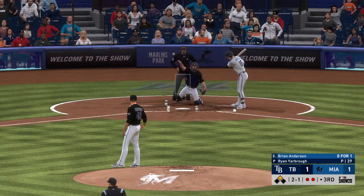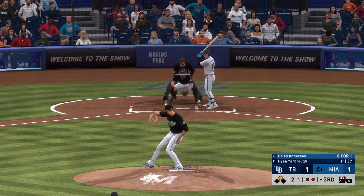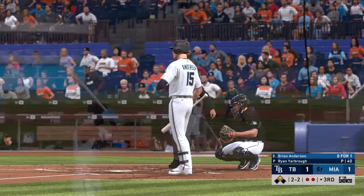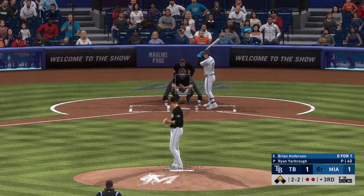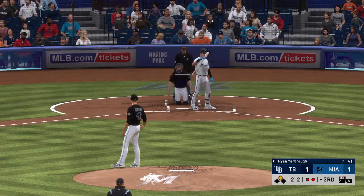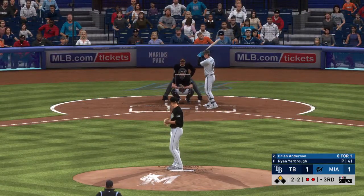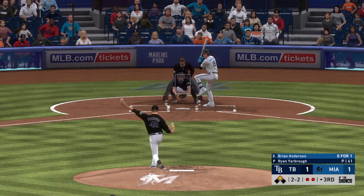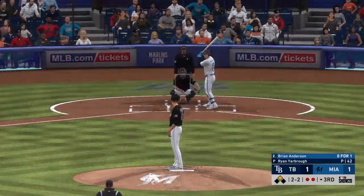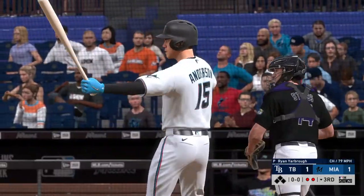Had nibbled the corner there, but missed. 2-1. All even now, 2-2. Two and two, the pitch. Line hard to the left side. But this will be a foul ball. Swing and a miss, and that ends the inning.